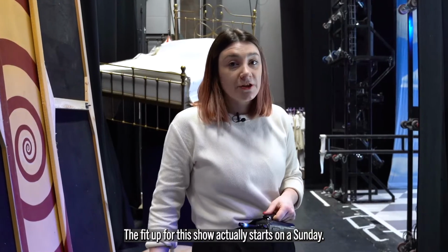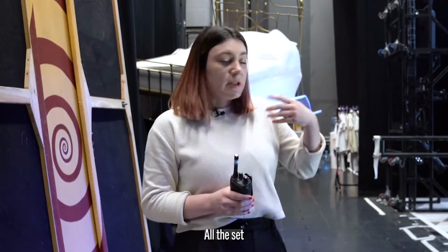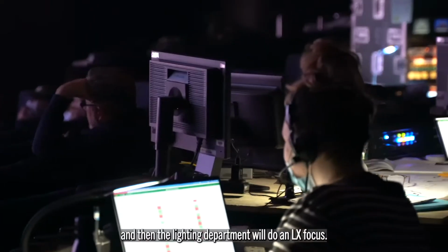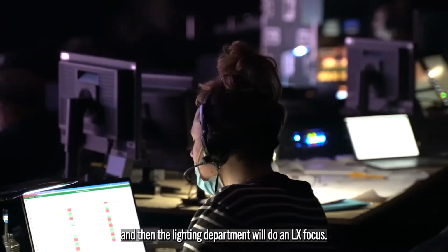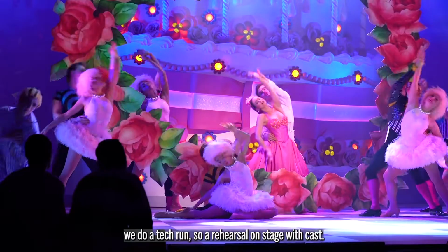The fit up for this show actually starts on a Sunday, and then we come again in on a Monday. All the set hopefully will be finished by the evening, and then the lighting department will do an Alex focus. In the afternoon, we do a tech run, so a rehearsal on stage with cast.